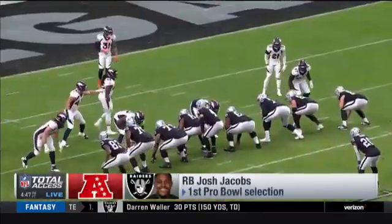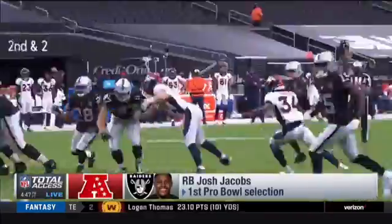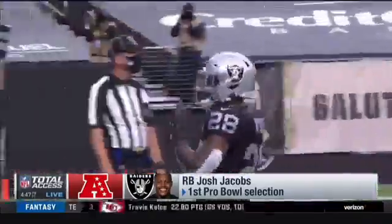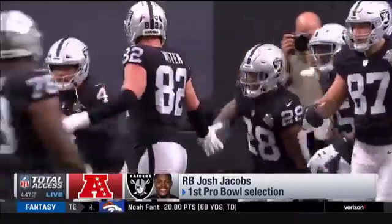Josh Jacobs, AFC, 1st Pro Bowl selection. Play action. Jacobs has got it. Jacobs going. Jackpot, baby! Vegas touchdown! That right there is when you instill your will upon somebody. That's what you want to do.